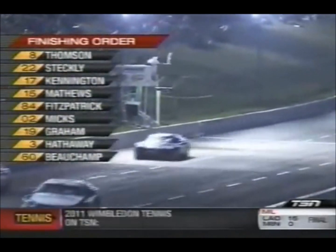Down into turn 3 the last time. Kennington gives him a shot, takes the spot. And Thompson off of 4 will be your winner. Steckley will come home second. Kennington will nip Matthews for third spot. Fitzpatrick rounding out the top 5.